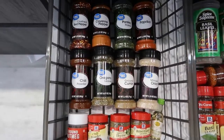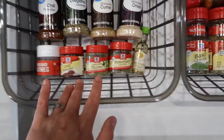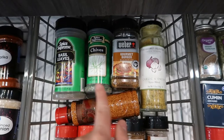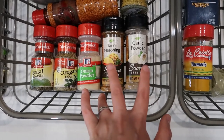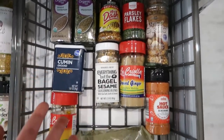So I tried to put all the Walmart spices together, and then I put the little guys down there too, some random white wine vinegar. And then here I put weird miscellaneous bigger ones, and then the McCormick brand too. And then these two are from Dollar Tree. And then over here, it's also just random stuff.